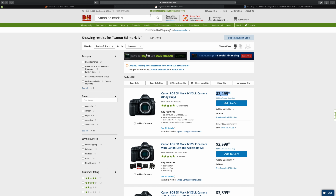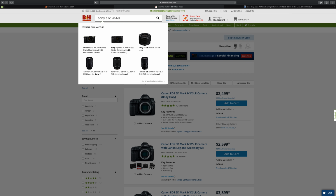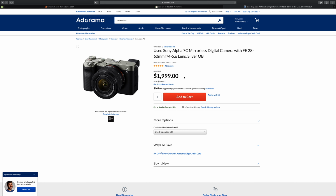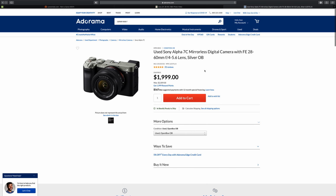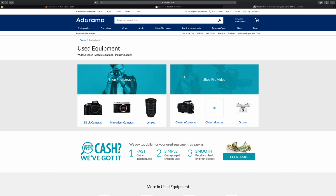So again, come back to B&H, Sony A7C 28 to 60. So this is basically the kit lens. Okay, so this one's $2,100. So this isn't the best deal. I wouldn't buy this. This is not a good buy. It's only $100 cheaper. Not sure why they're doing that, but most of the time whenever you look, you can actually find a way better deal.